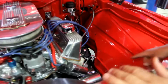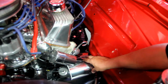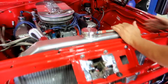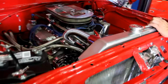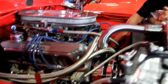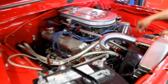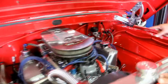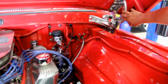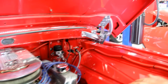Jet coated headers. The motor mounts have been chromed. He's even got a chrome cover on the oil filter. The top of the radiator's been polished up. We've got a chrome overflow tank here. The block has been painted. Looks like it's been powder coated. The paint looks so good. Gorgeous job there. Master cylinder's chrome. The closeout there on the gearbox is chrome. The hood hinges have been powder coated to look like chrome.